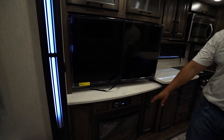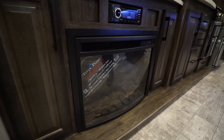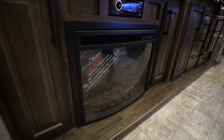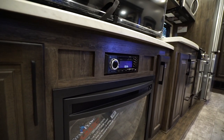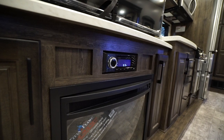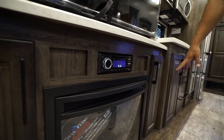So we'll start right down below. You will notice the fireplace right there, which is wonderful because not only does it look great, but it's also a space heater. Multimedia center right up above that. That is a DVD player, and it is Bluetooth capable, so that way you can control the music via your phone.